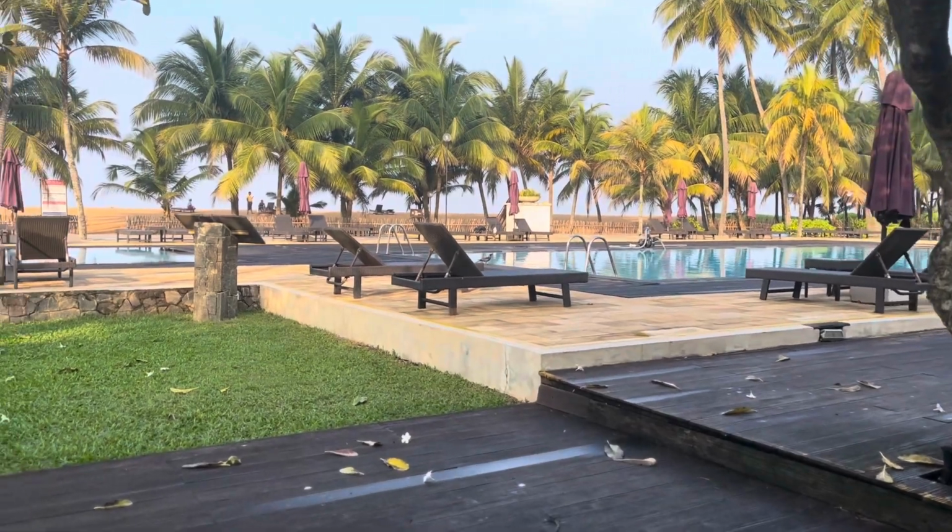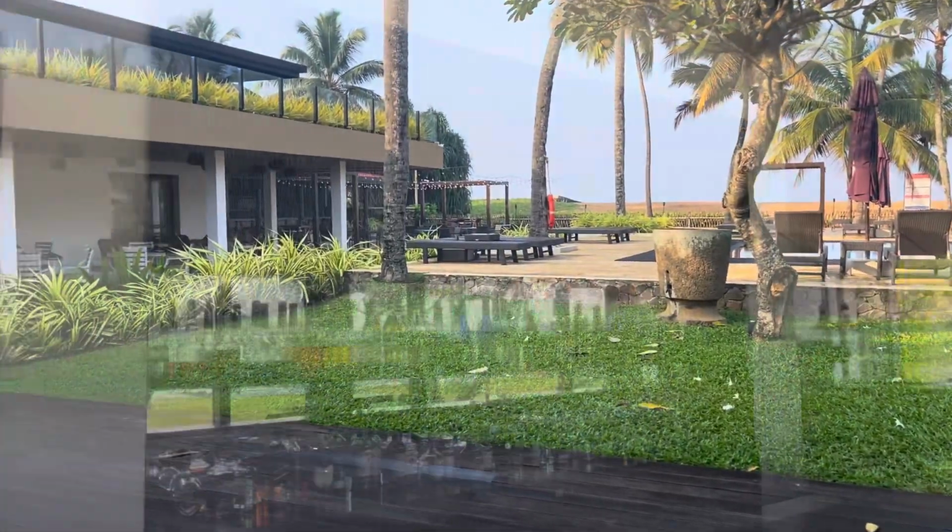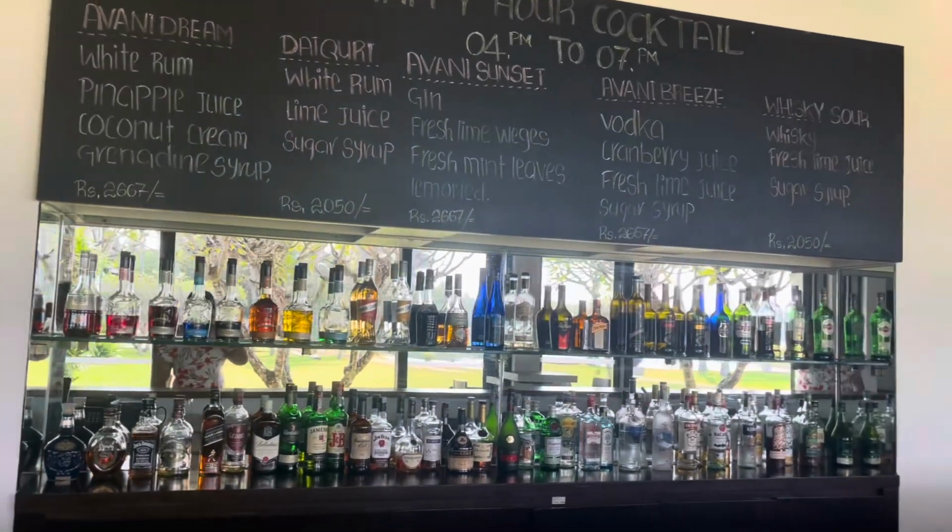So here's the pool. There's a nice pool with ocean view. There are two bars as well.